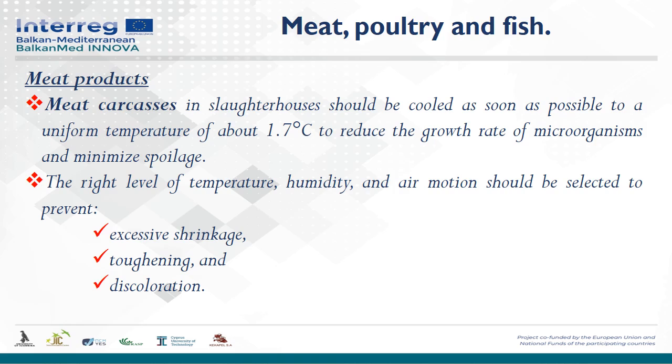Well, the deep body temperature of an animal after slaughtering is about 39 degrees. This is because the temperature tends to rise a couple of degrees because of heat generated during the biological reactions that occur in cells after slaughtering these animals. And to monitor or control the temperature of the carcass during storage, it is advisable to insert a thermometer deep into the carcasses. So in this case we will control the temperature and the right conditions for storing this food product.